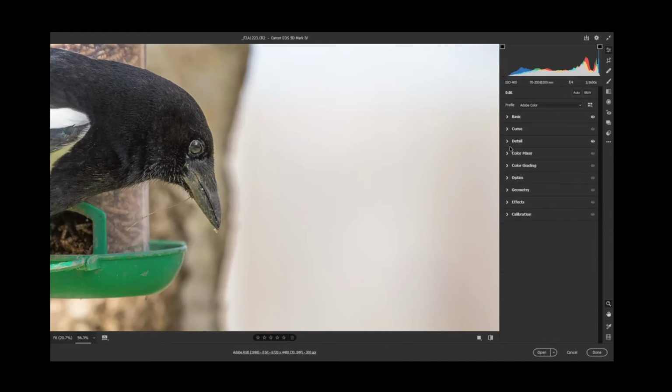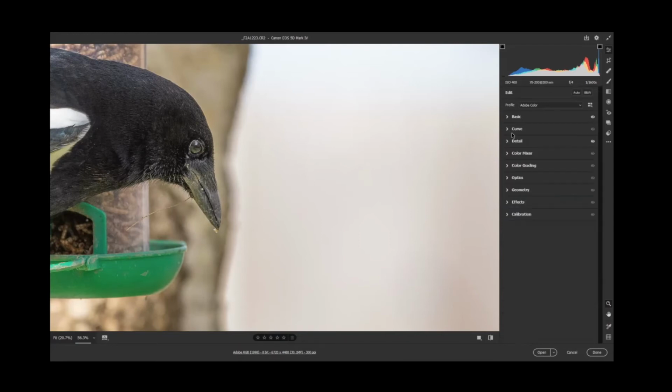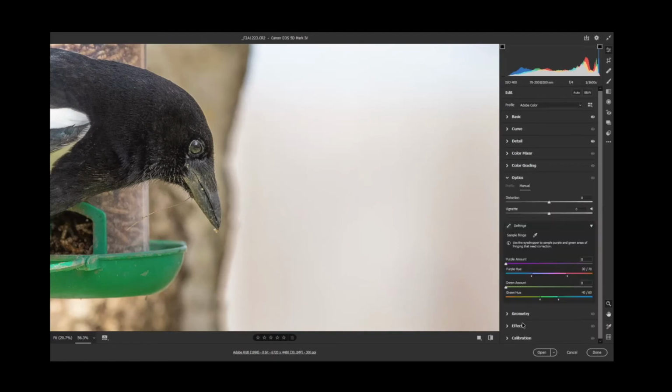Other sections down here, you've got the curve, which Ian has demonstrated on his previous sections. You've got optics, which is a good one for getting rid of fringing. As you know, sometimes around the edge of the photograph you get purple and green fringing. You can remove that here.